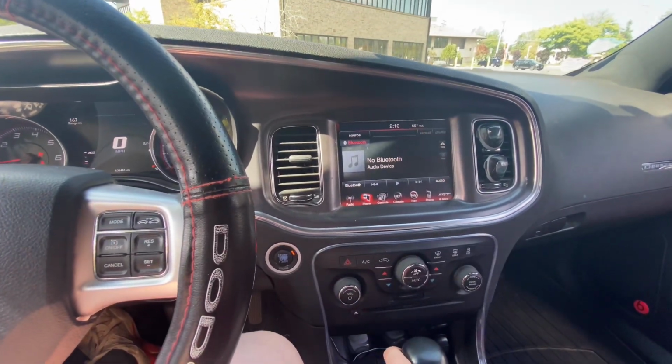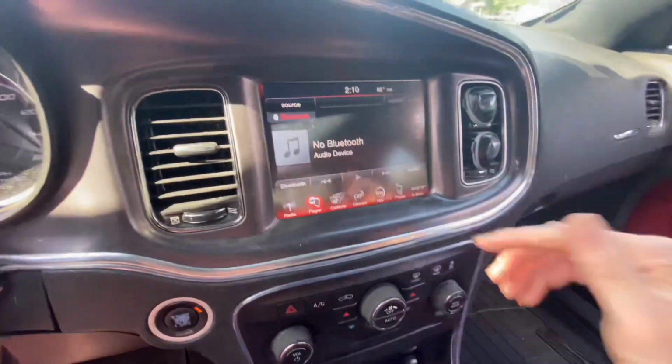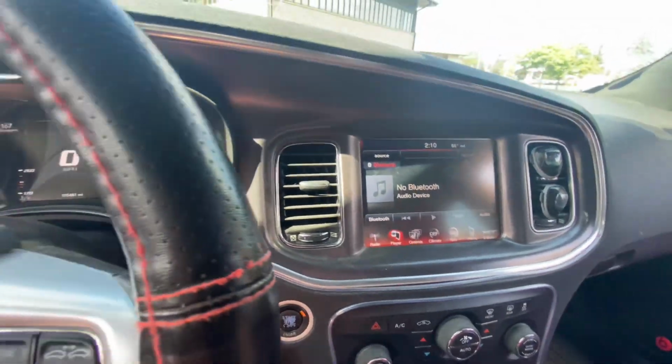All the new cars have CarPlay. I know this is a 13. I mean, it low-key was ahead of its time because it has stuff like this, performance pages and stuff. So low-key it was ahead of its time, but for the basic stuff like Bluetooth, that is a problem.